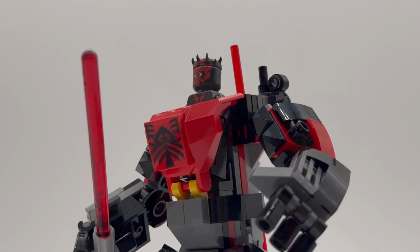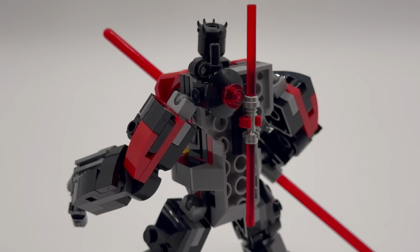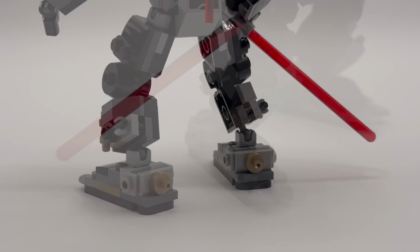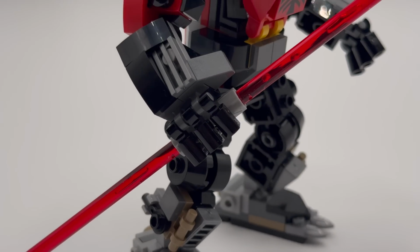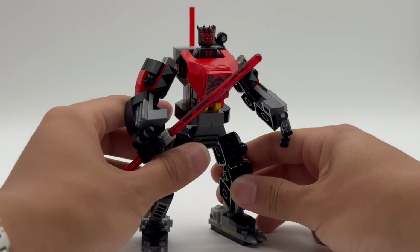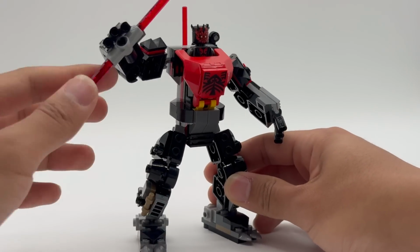It only includes one minifigure, Darth Maul, and comes with 143 pieces, as well as two of those large lightsaber blades which they've used to build up the lightsaber for the mech. I honestly probably have the least to say about this set and the microfighter because it is basically just a standard mech style of build.